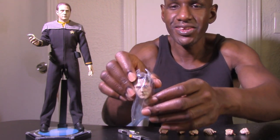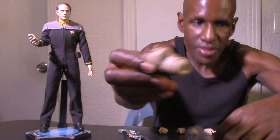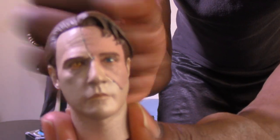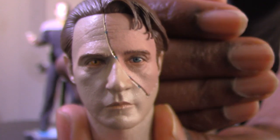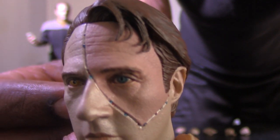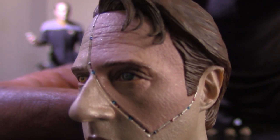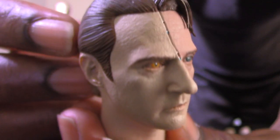This is really cool. And the last accessory that comes with the EXO-6 6th scale Data figure is the alternate head. They have it in this plastic. So take this on now. That's how it actually looks. Even this is an awesome head sculpt. The likeness to Brent Spiner is cool. The skin that was put on him, the eye, it even looks like it really was stitched on. It's cool. I like how they even have his hair right here. Awesome head sculpt.